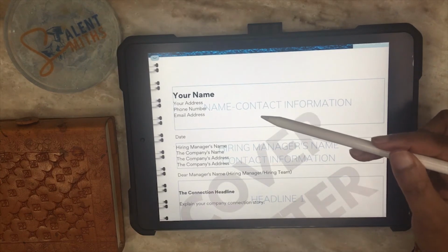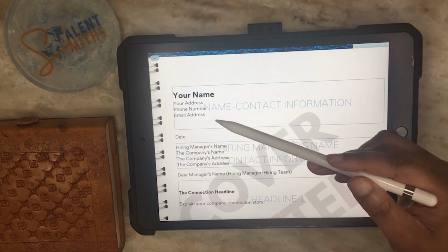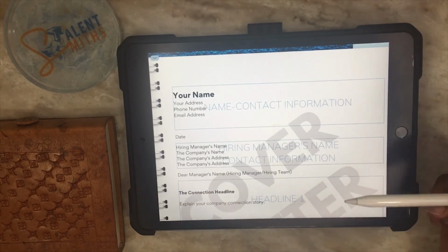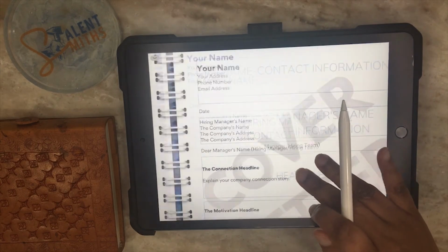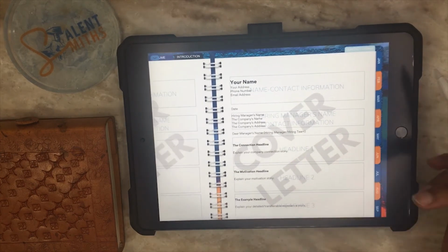So this first section is your name and contact information, and you want to have your address, your phone number, as well as your email address, and the date that you're creating this. And then in the salutation, you want to have the hiring manager's name and the company's address as well. If you don't have the specific hiring manager's name, you can just say, "Dear hiring manager," or "Dear hiring team." You do not want to say "to whom it may concern." After that, you want to have a headline before each paragraph. So there's 3 different paragraphs and you want to have a headline over each paragraph.